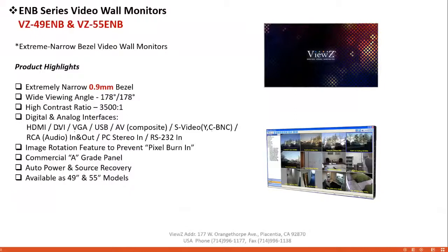So that's not always the case. And if you have a video wall, and there isn't someone who's always tending to it, and there's any kind of a power outage and the power's back on, you want to make sure that it goes back to showing what it was showing before with minimal interruption. So that power and source recovery is very important, especially in a mission critical type of installation or application. And once again, these are also available in 49 and 55 inches. Those are the two sizes that we have for all of our video wall monitor models, 49-inch and 55-inch.